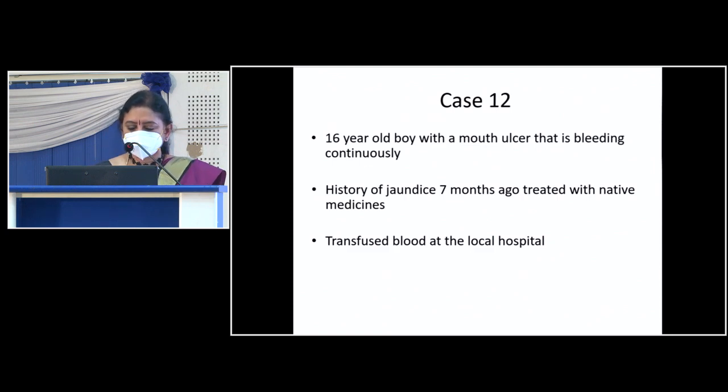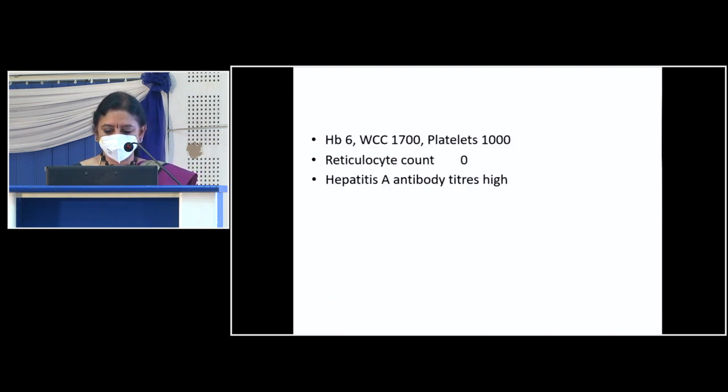The next child is a 16-year-old boy with mouth ulcers. So this is a white cell history. There was a previous history of jaundice 7 months ago. They had native medicine. Then they started having blood transfusions in the local hospital. There is pancytopenia, the retic count is 0, and they have anti-hepatitis A antibody. So what is your diagnosis? Is it malignancy or aplastic anemia? Retic count 0. What is it likely to be?